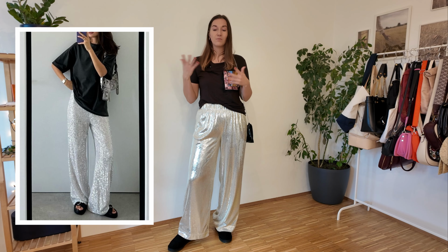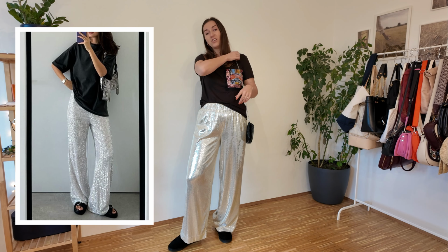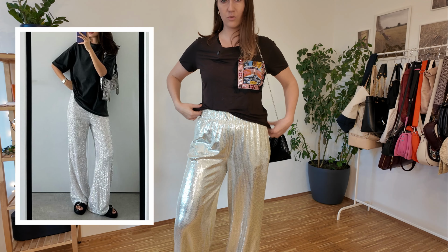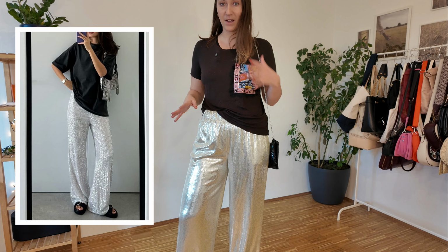That's why I scoured Pinterest for a more casual way to wear them, because the way I have styled them before was definitely very formal and kind of party-like. So I wanted to dress this down, and as you can see in the picture, she has a long oversized black t-shirt. Unfortunately, I don't have any t-shirts that are so oversized, but I do have this one, and I guess I always have the need to do a millennial tuck because I just feel like it's a bit more flattering on my body type.